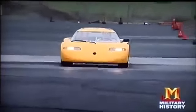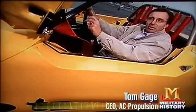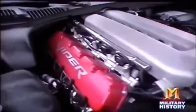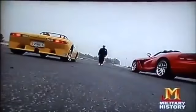But just how fast can a laptop battery-powered car be? It's never been beaten by any street car. It'll do 0 to 60 in 3.6 seconds. All right, time to put this car to the test. Let's see how the T0 stands up to this fossil-fueled muscle car, a 500 horsepower Dodge Viper. This should be interesting. Ready, set, go!